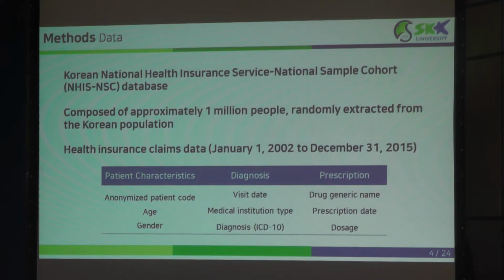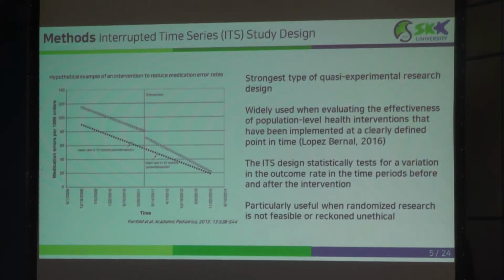For this study, the National Health Insurance Service National Sample Cohort Database was used, which is composed of approximately 1 million people that were randomly extracted from the entire Korean population. The database contains patient characteristics, diagnosis, and prescription information, where the patient codes were anonymized and diagnosis codes were in ICD-10.